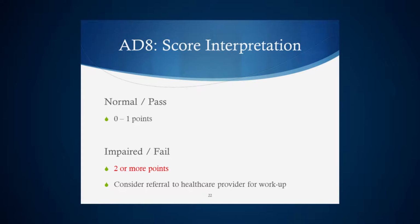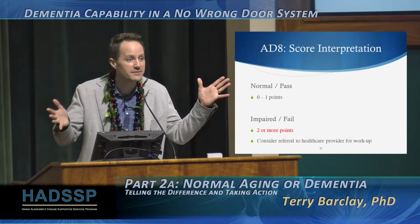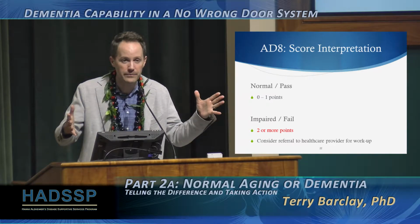So a score of 2 or more points means that this client likely is experiencing some changes in their brain that require attention. And then in that case, we should consider, as part of our care plan, getting them back to the doctor for a memory loss workup. Now you might be saying, I've worked with clients and I've tried to get them to the doctor sometimes, and they go to the doctor and nothing happens. They don't get the workup.